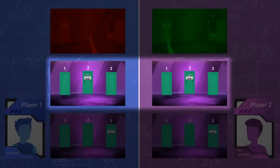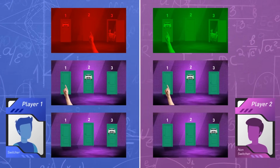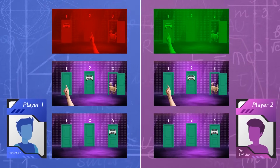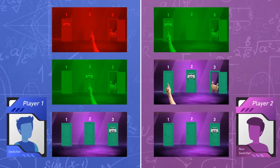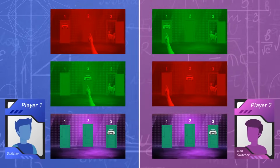Now the car is behind the second door. Once again, both players pick the first door. The host opens the third door, the one with the goat. The first player switches his choice and wins, and the second player sticks to the first one and loses. 1-1.